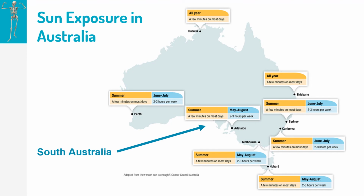So this slide will just give you a brief overview of the sun exposure required in the different states of Australia in order to meet your vitamin D requirements. So in the northern areas of Australia, typically you only need a few minutes on most days to meet your vitamin D requirements. But down here in South Australia, we require a few minutes on most days in summer, but then up to 2 to 3 hours per week in winter, which is about 30 minutes a day, is adequate to meet your vitamin D levels.